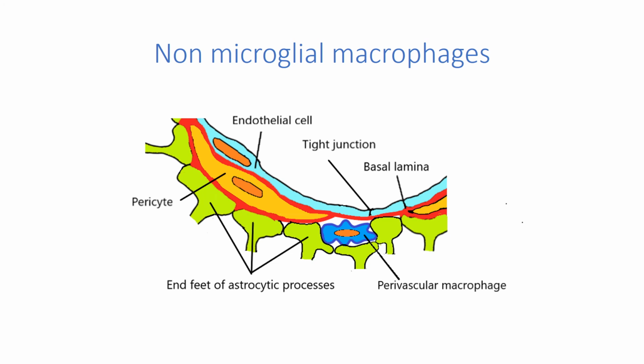Microgliocytes are the only type of phagocytic cells in the CNS parenchyma. At the same time, macrophages of bone marrow origin are found in the brain and spinal cord. They include perivascular and meningeal macrophages and macrophages of the vascular plexuses. Perivascular macrophages are located between the blood vessels and the limiting membrane formed by the perivascular processes of astrocytes.